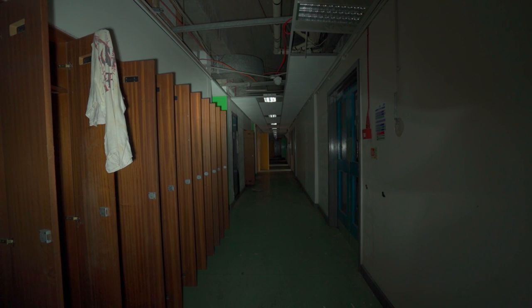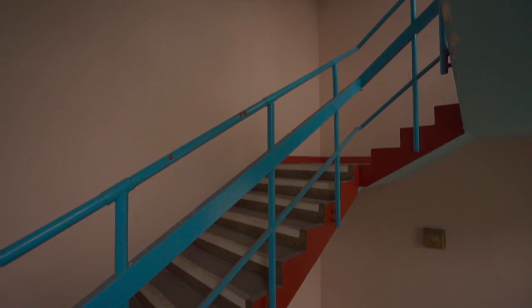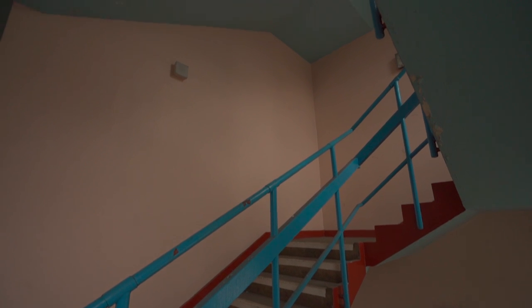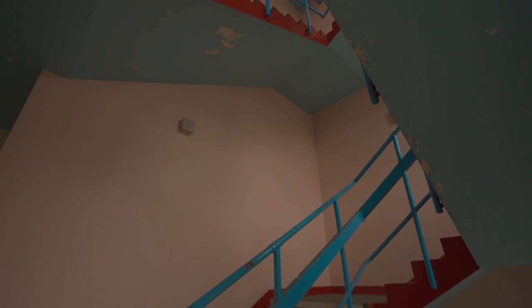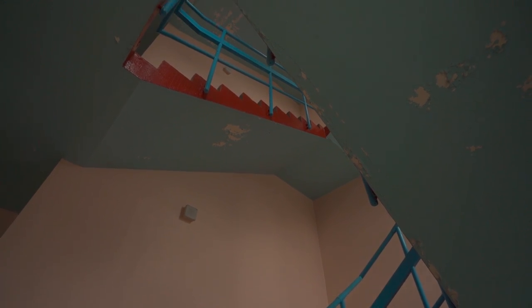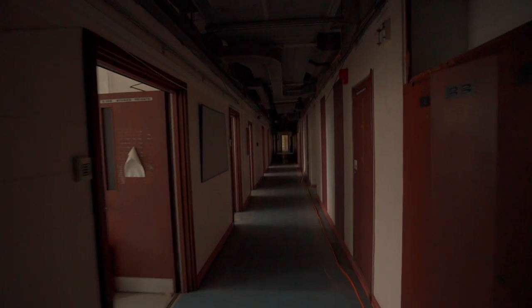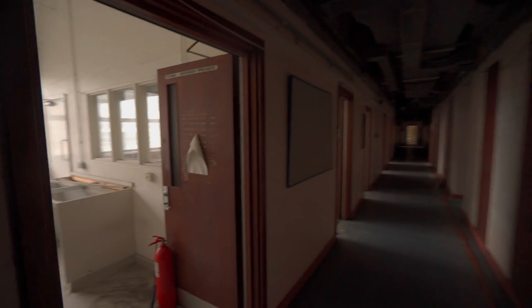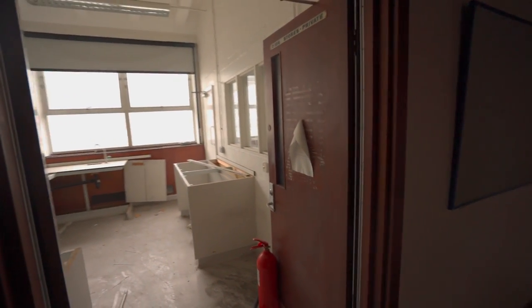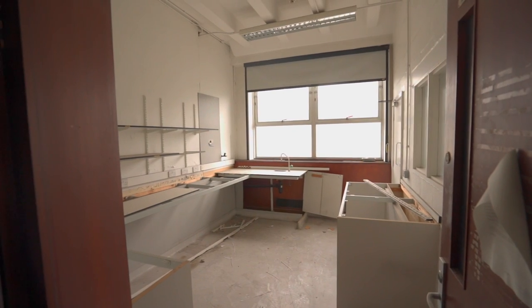Corridors are endless. Stretches the full length of the building. Floor up. Look at the contrast. It's like it's getting older the more we go up. No labs.